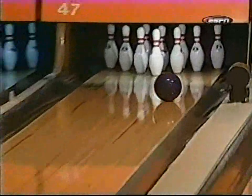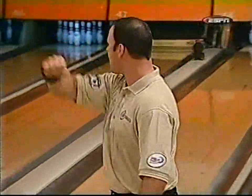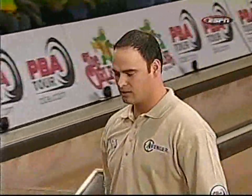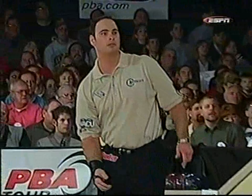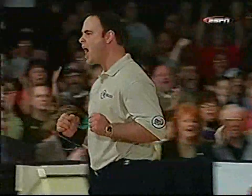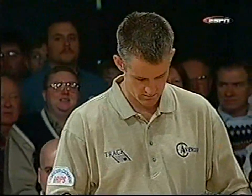In the PBA World Power Rankings, doubles. There he did exactly what we were talking about, Jim. He moved further left, knowing that he had room to the right. Now he's got a double, and watch this reaction. Working on a strike. Double here, maintains a three-pin lead.